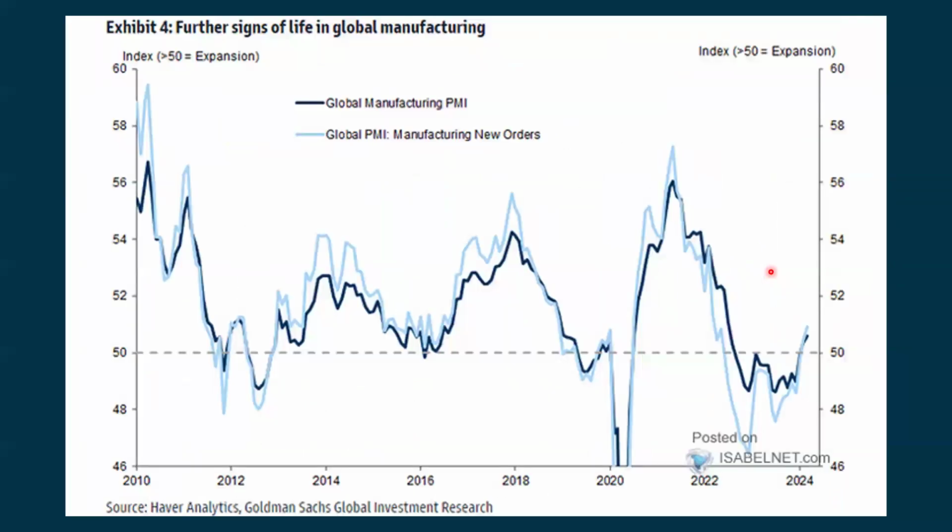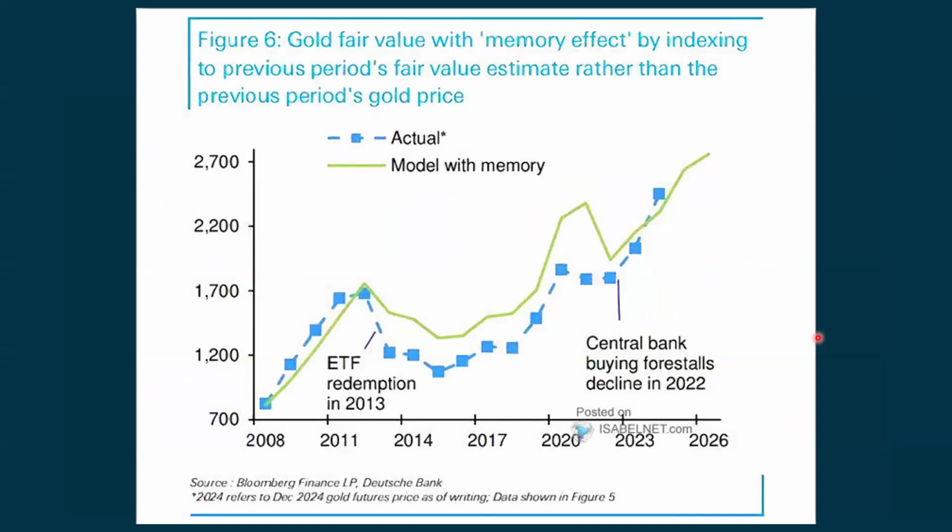And looking at global manufacturing, we are above 50 and continuing to go up. So this is showing some global economic growth as well. And then I'm not quite sure how to read this. They've got this thing called memory effect with indexing the previous, this is looking at gold, the previous period's fair value estimate rather than the previous gold's price. Well, isn't the price what you really need to do?